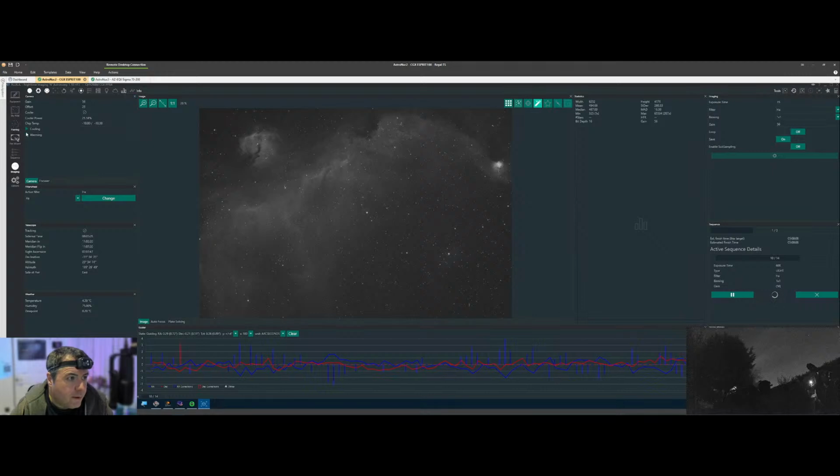So, quick system check. Cooler power 21%. Chip temperature -10. On the correct filter. We don't need to worry about meridian because we're past the meridian. It's currently a warm 4 degrees. Humidity is quite low, and dew point just above freezing.